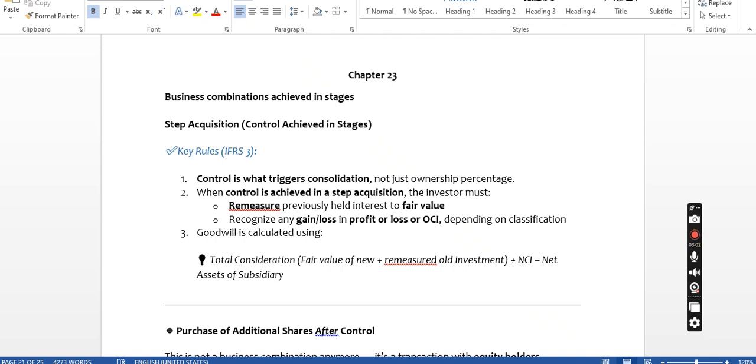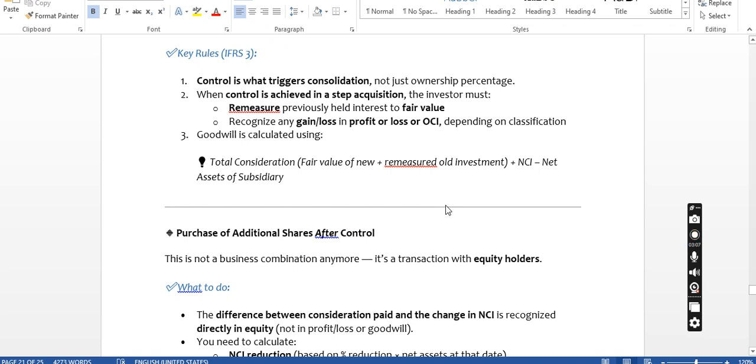So now, purchase of additional shares after control. After you have your control, your purchase of additional shares, how do we treat it? If it is an additional share, then it's not a business combination anymore. This time around, you are buying additional shares. You're already a shareholder. You already have control. You're not just applying for the control, you already have control, right? So for your additional share, it is not a business combination. Instead, it is a transaction with equity holders, right? So that is it.